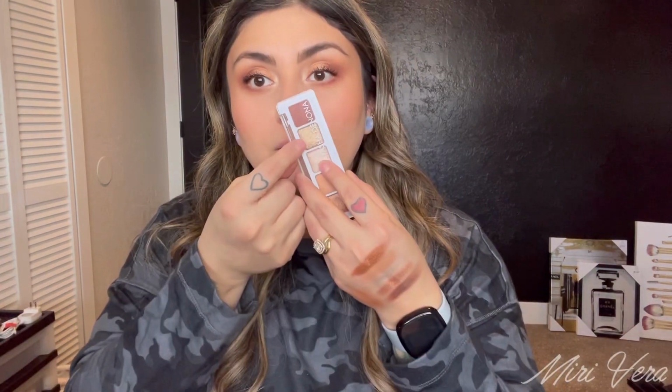It reminds me of one of the shades in the retro palette, the Midi Retro palette. So pretty. This one right here. Yeah, love this eye look. I think it is absolutely gorgeous. I did go into a tiny bit of e.l.f. mascara. We'll go back to that.